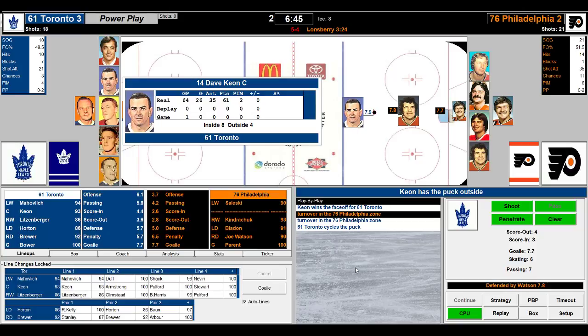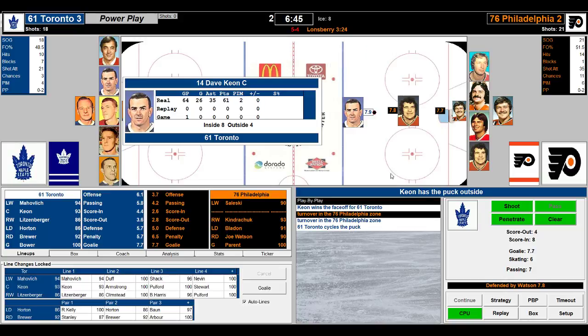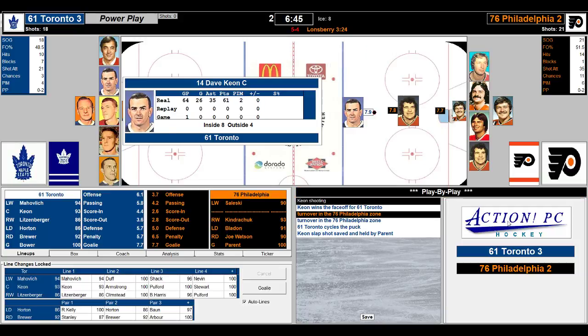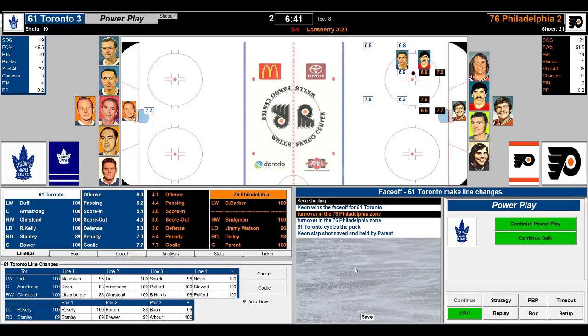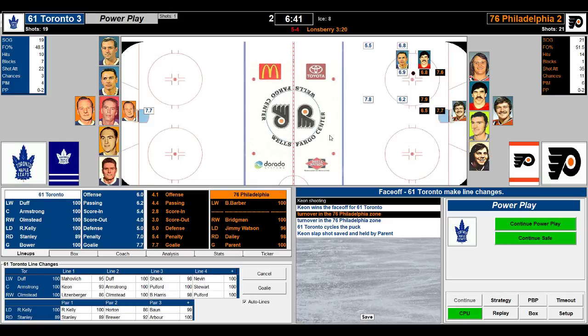And Keon has it. He's guarded by Joe Watson, who's on him defensively. Keon's going to try to get by him. He does. Shot. Save by Bernie Parent, and he covers up. So Keon put the bid on Parent, but Parent makes the save. And with 3:20 to go in the power play for the Maple Leafs, there'll be a face-off in the Flyer zone contested by Armstrong and Bridgman. 6:41 to go in the second period.